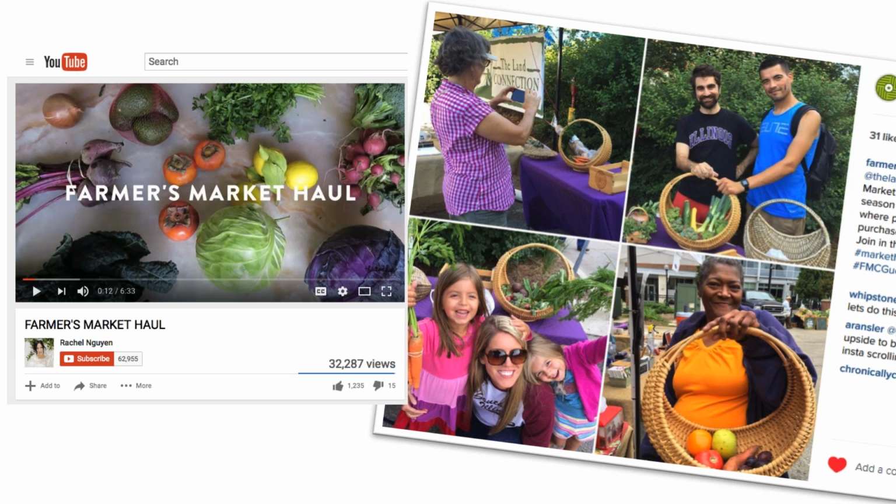Another way markets are boosting their social media presence is by having a market haul photo booth on site. And this can be great if you have a SNAP doubling program as well, to take the picture with the normal purchase and then with the SNAP double value shown. But this is a market, the Land Connection in Illinois, that they just have a basket out on this pretty purple tablecloth, and they encourage people to put their market haul in there, take a picture, and have the same hashtag available. And it's pretty popular, and everyone's excited about it, and it's just a way to continue to get your name out there and remind customers about the fresh, delicious food that they can purchase at the market.